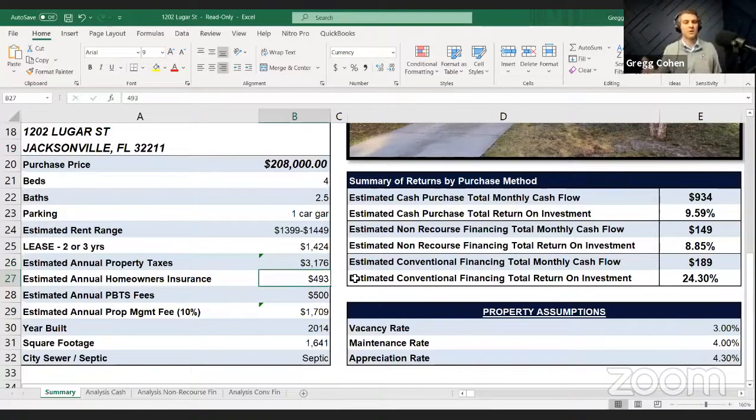Homeowners insurance has already been quoted for you. And one of the questions we had on the show yesterday was about annual PBTS fees. This is a $500 annual expense that has already been included in your total returns. And people ask, well, what is this? This is an opportunity for JWB to be able to build houses that are going to be positive cash flow, wonderful investments for clients, and to do this on small lots.